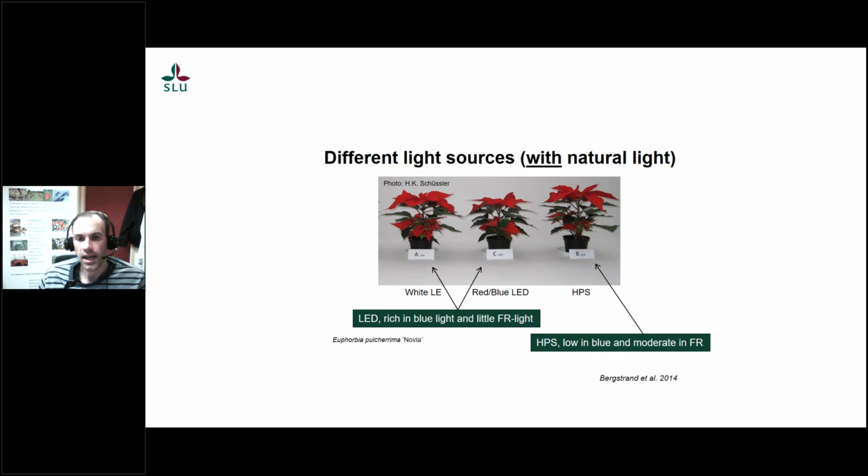And at this time, around 10 years ago, there was a strong belief that red and blue light was the most important. So many LED light fixtures in the market were composed of only red and blue LEDs. LED light in general is quite rich in blue light and has little far red light, whereas the high pressure sodium is quite low in blue and moderate in far red light.